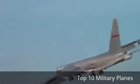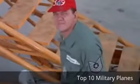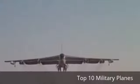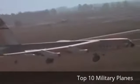Inducted into the U.S. Air Force in 1955, it's also one of the longest-serving planes ever, and has come to symbolize aerial warfare. This plane makes number 1 based on scale and firepower alone. Plus, it has one badass nickname, the Buff, or Big Ugly Fat F***er.